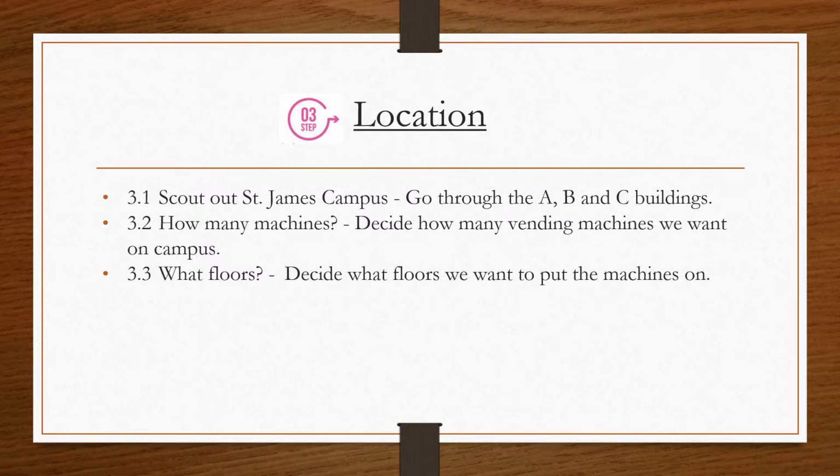Step 3 is our location. First, we have to scout out St. James campus and go through the A, B, and C buildings. Second, how many machines? We have to decide on how many machines we want on campus. Third, what floors? We need to decide what floors we want to put the machines on.